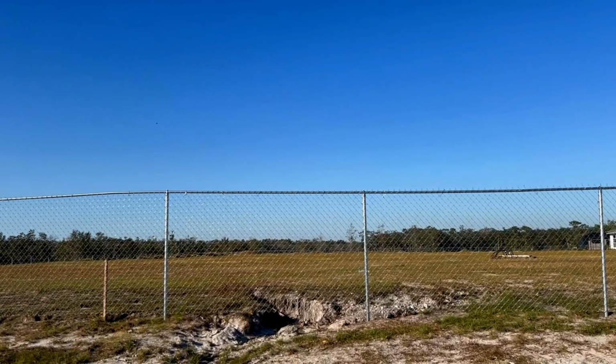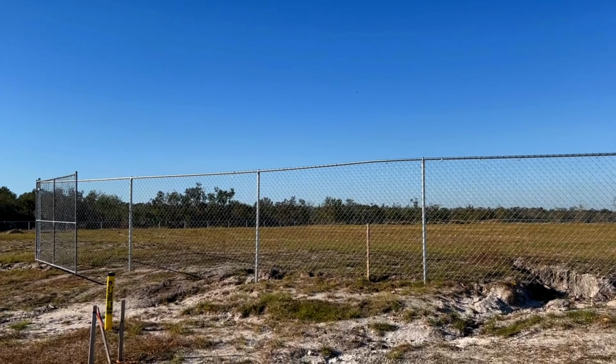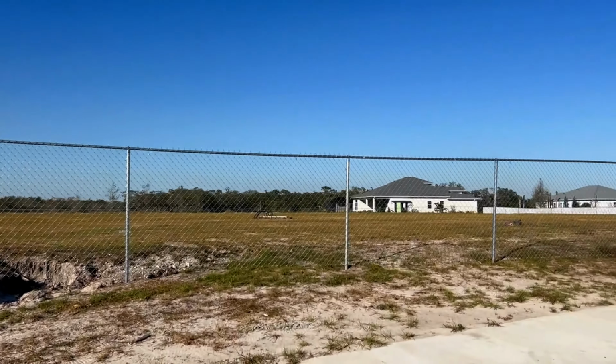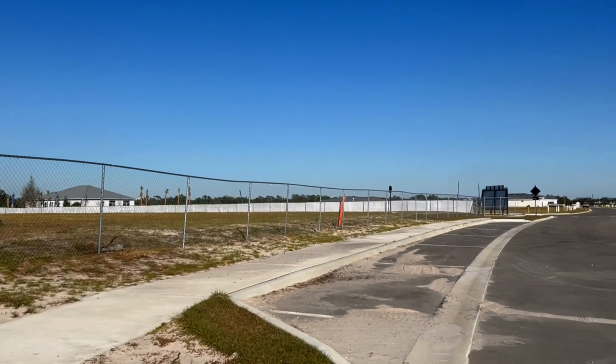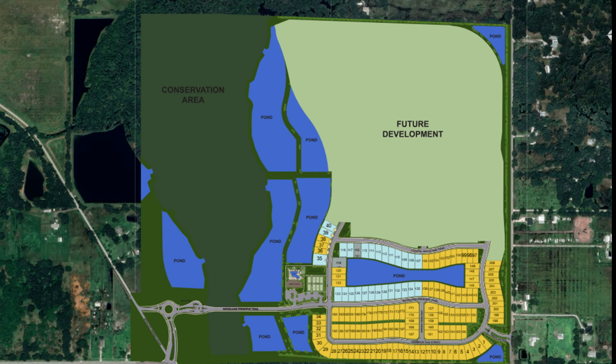This fenced area is where the clubhouse is being built. They're going to start this month, right now, December 2024, and it's supposed to be done December of next year, 2025. This is the road that is going to be built through.